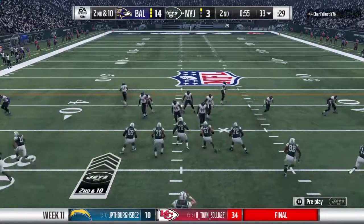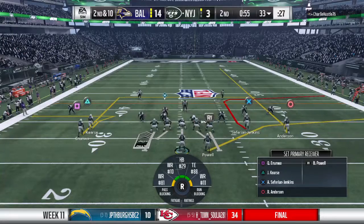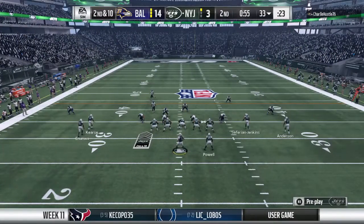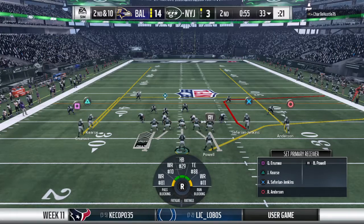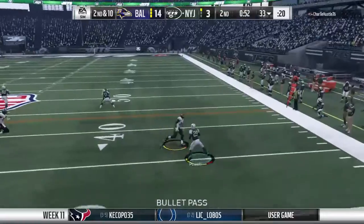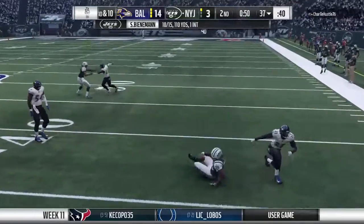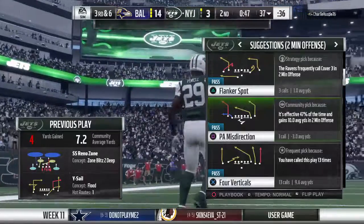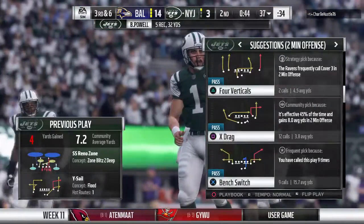It's 2nd and 10. Here we go now. Blue, line it. Leopard. Ready? They'll look to throw. Dumps off to Powell. And he'll be brought down right around the 37. It's a 4-yard pickup. And just like that, it's 3rd down.